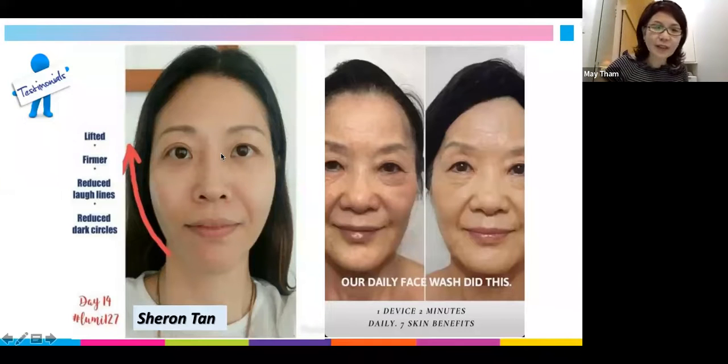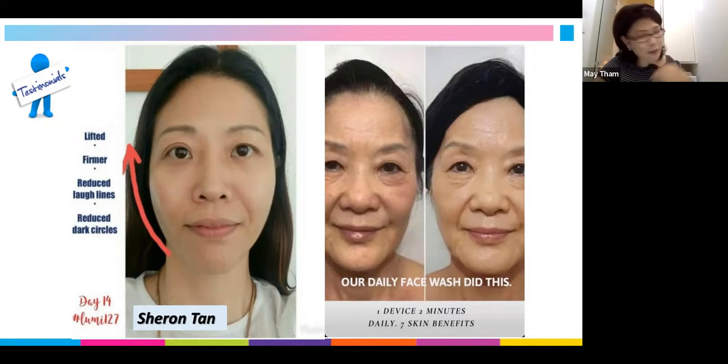So we have Sharon here, who took half of her face and used the Lumi Spa for 14 days. As you could see, this side of her face was lifted, and her laugh lines were reduced, and her dark eye circle was nearly gone, right? And we have this friend of ours, an auntie, and she used it every day, and she just couldn't believe the outcome. And she said, wow, you see, you're young. I just love her testimonial.